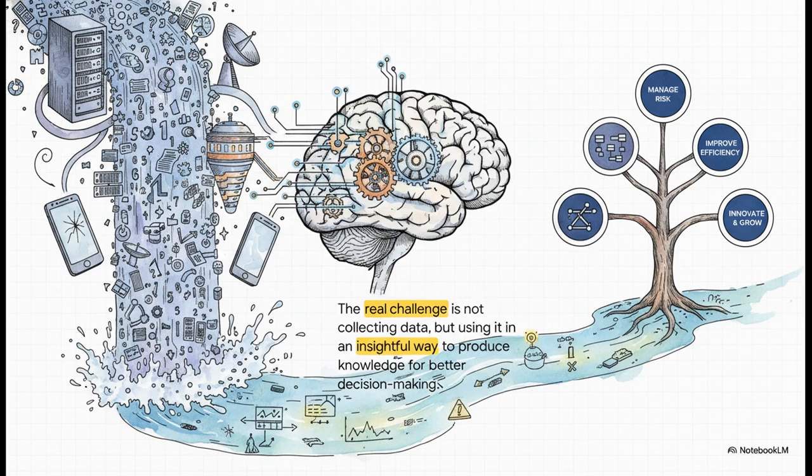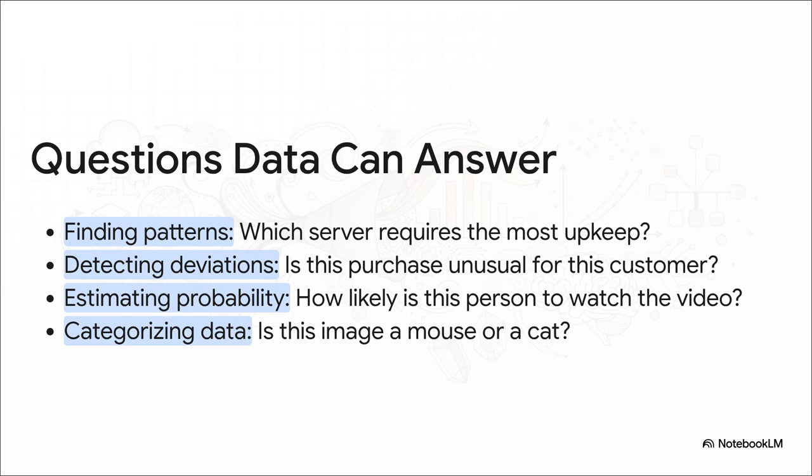Companies today, they're practically drowning in data. They collect just unbelievable amounts of it. So the problem isn't getting data anymore. The real challenge is figuring out how to use it all to make better decisions and stay ahead of the curve. So what kind of questions can we answer with this?